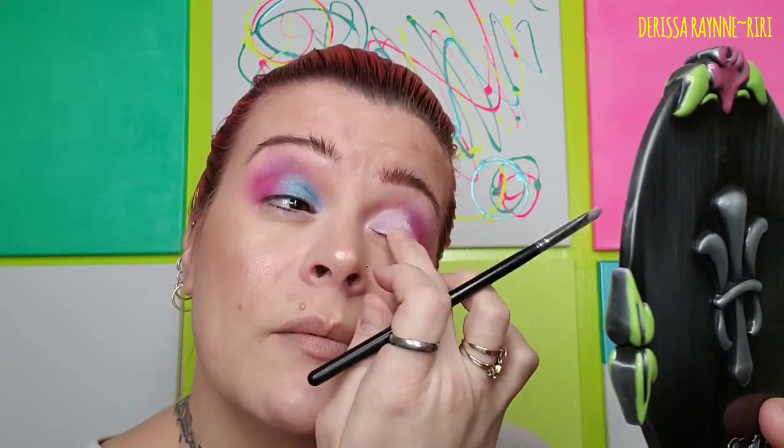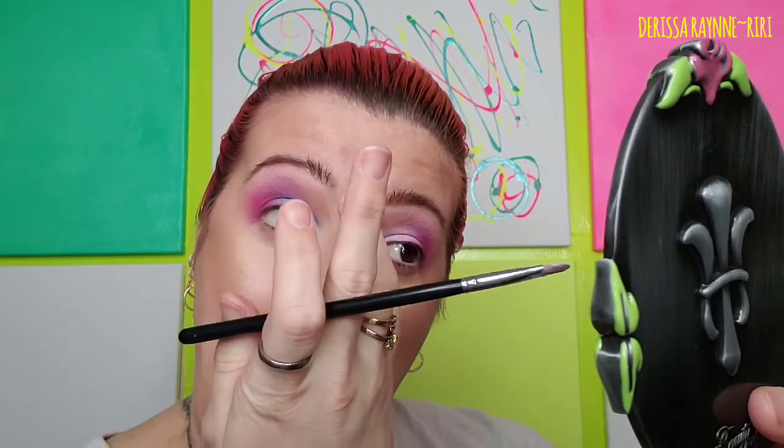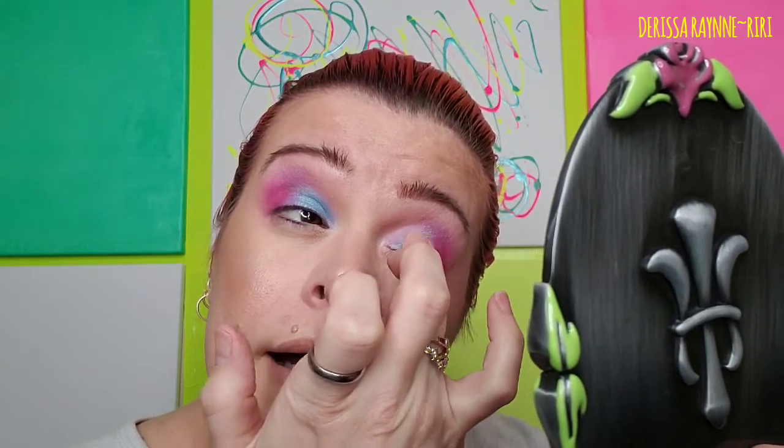If we jack that side up a little bit, it'll be okay. It might be alright. So again, I'm going to go back into Seychelles with just my finger and press it in on the front half of the lid. Oh my god. I love this color.